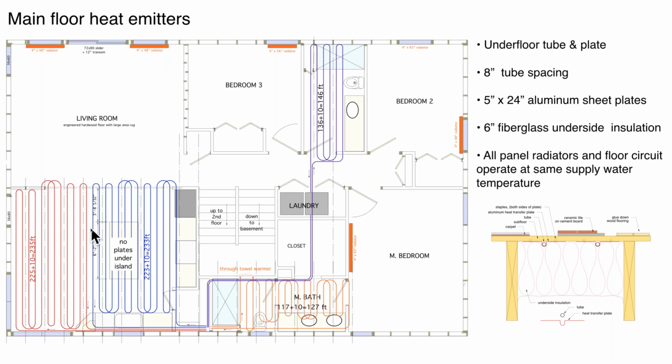The kitchen area, where we had just an engineered hardwood floor, has 8-inch on-center tube spacing, and that uses aluminum plates over the tubing. These are 5-inch wide, 24-inch long aluminum plates. And these center lines that you see here, these thin black lines, are the center lines of the floor joists. So when I made this drawing to show the tubing layout, we always like to locate our framing because obviously we've got to put our tubing and our plates in between that framing. And we worked it out so we had 8 inches on center coordinated with 24-inch on center framing.